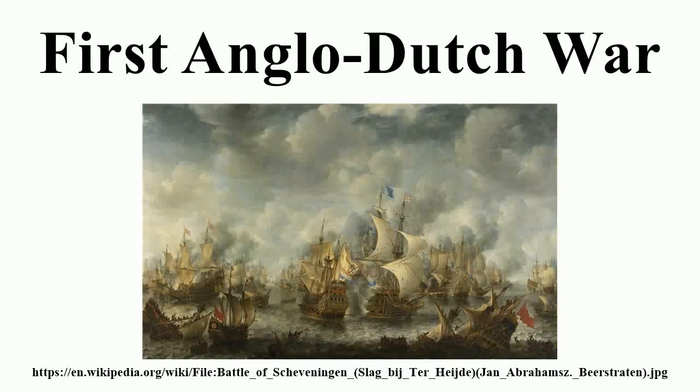Dates in this article are given in the Gregorian calendar, then 10 days ahead of the Julian calendar in use in England. The First Anglo-Dutch War was a conflict fought entirely at sea between the navies of the Commonwealth of England and the United Provinces of the Netherlands.